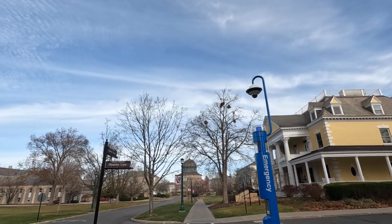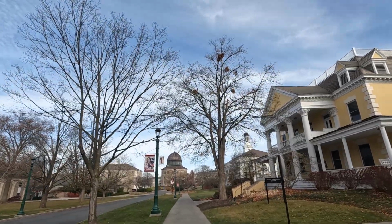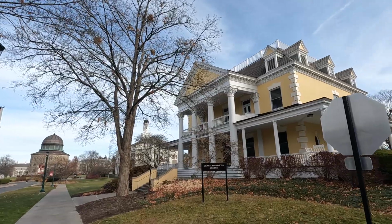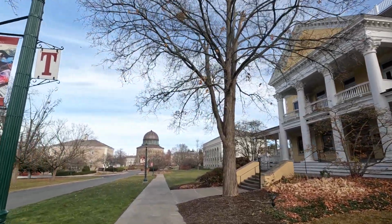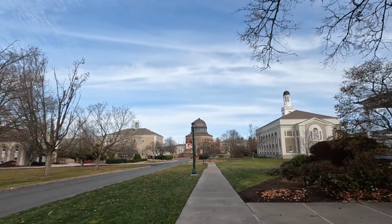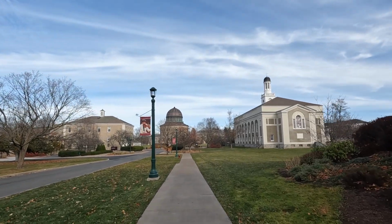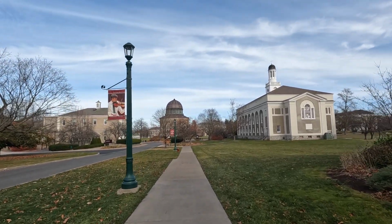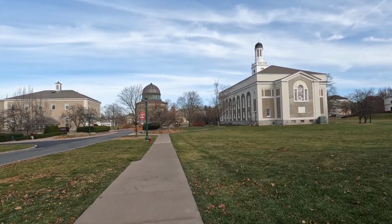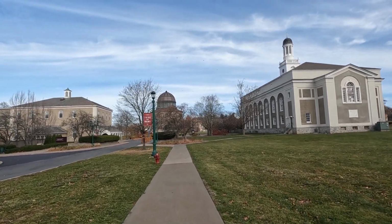So there's a little bit of a background to Union College. It's one of the oldest colleges in the country, and it was developed for a specific reason. Here in Schenectady, hundreds of years ago, there were these men who wanted to instill moral sensibilities within the people who lived and worked in Schenectady.